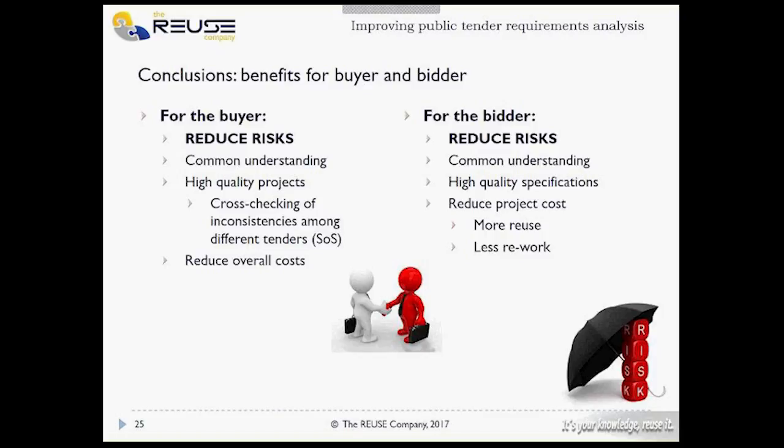On the side of the buyer, of course, if you are capable of having a common understanding by sharing dictionaries and ontologies between all the different tenders, then you will, as I said, reduce the risk, because all the suppliers will be understanding the same out of your document and will be understanding what you really meant. So the idea is to promote high quality tender documents from your side and reduce the overall costs.